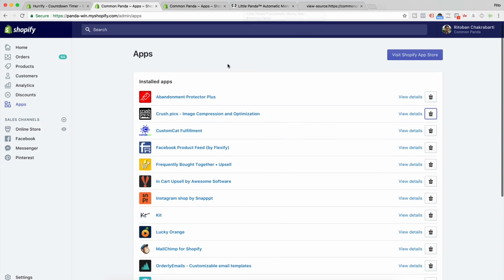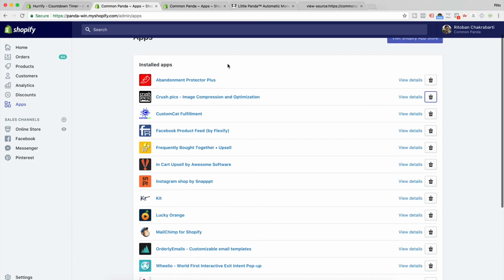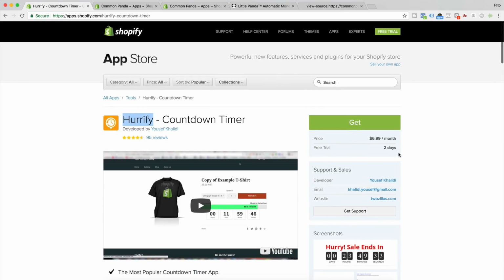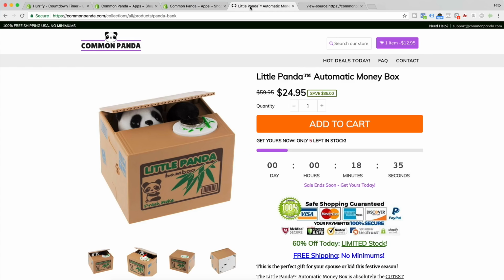All right. And of course, the more apps you have, the more you're going to pay, right? Many of these apps are paid on the Shopify store. So if you're paying a monthly fee, then why would you want those apps installed on your store anyways? So this is what I want to tell you guys about.